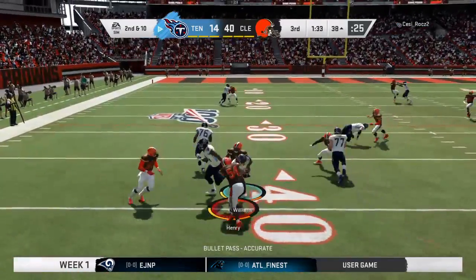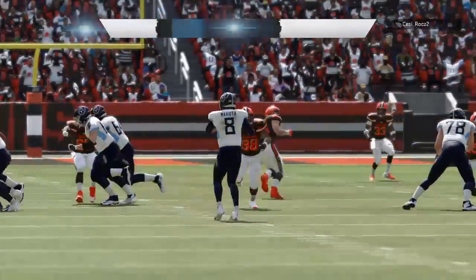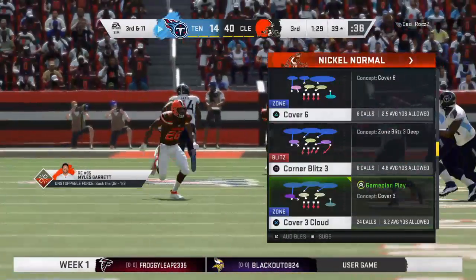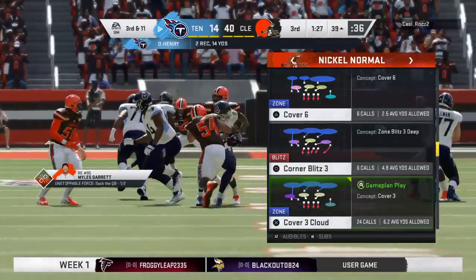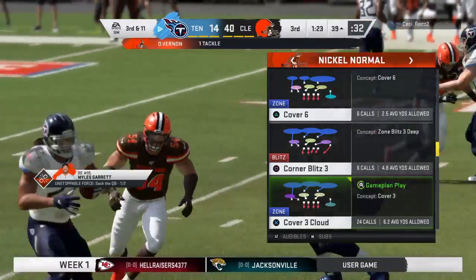On 2nd and 10, Mariota. And the play goes nowhere. Losing yardage back near the 40 at the 39. It'll be a loss of 1, and that'll bring up a 3rd and 11 situation.